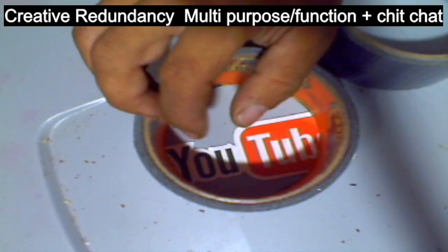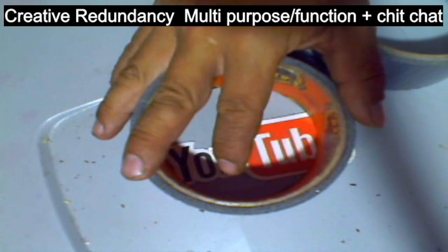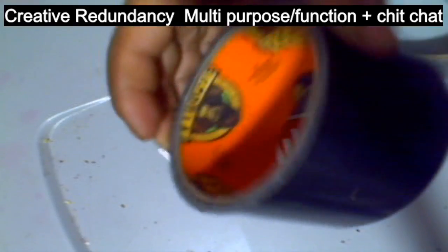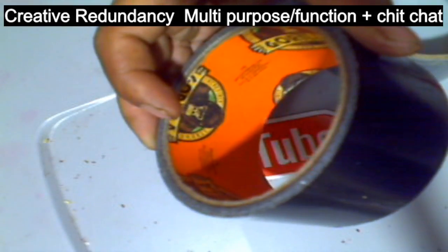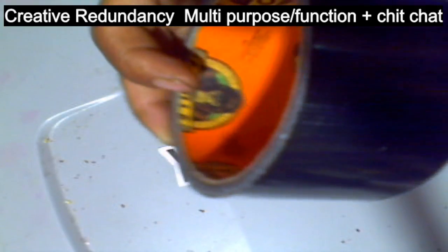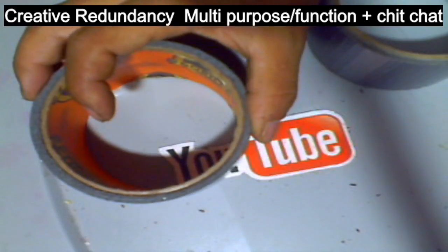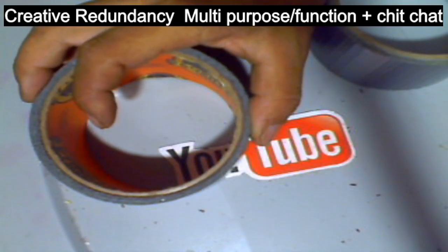Now with the transportation part, if you had no shoes, or it could be used to repair your shoes, so you can actually walk back home, or maybe you got a hole in your shoe for whatever reason.